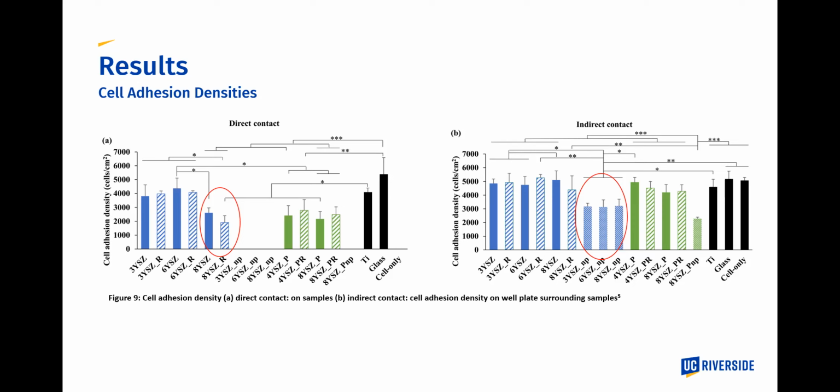So in figure A on the right, in general, the commercially made 8YSC disc, as indicated by the red circle, has lower cell adhesion density than the other groups. And so that's something that we want to look at and investigate further. And in figure B, you can see that the cell adhesion density in the nanoparticles as circled has a lower adhesion density than the rest of the indirect contact samples.